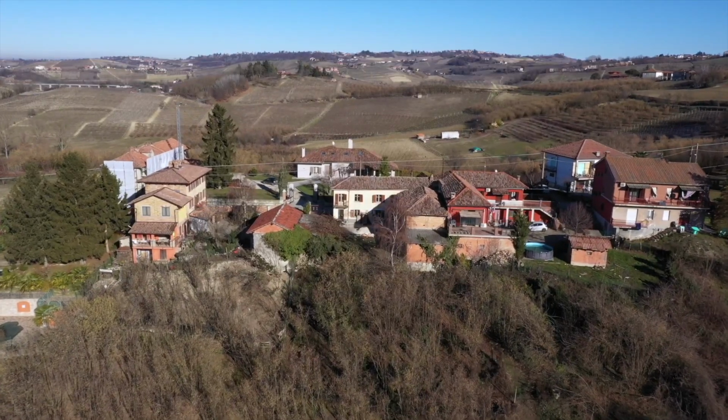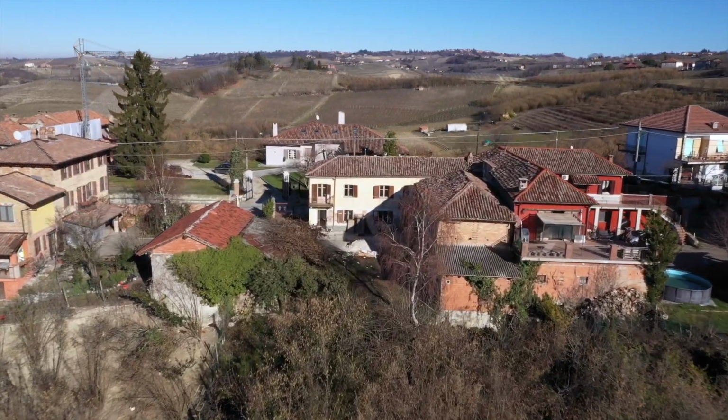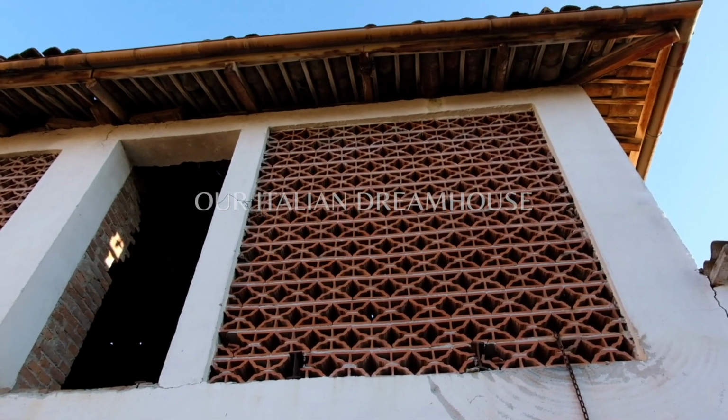In December 2021, we got the keys to our abandoned farmhouse and now in early 2022 have begun renovating. Follow our journey and progress as we restore this 100-year-old rustico into our dream home.